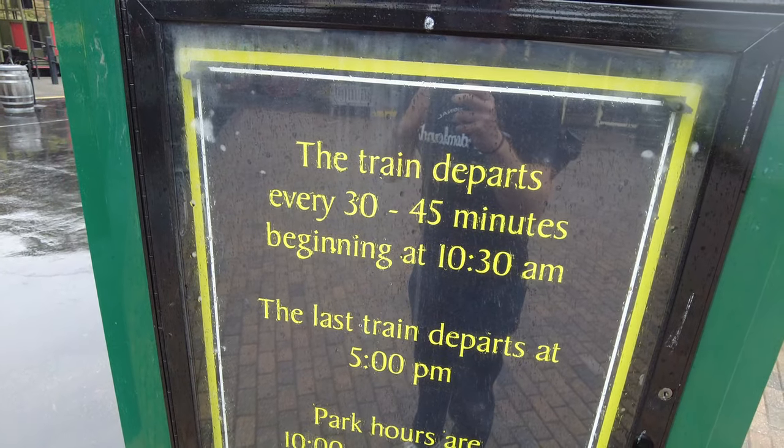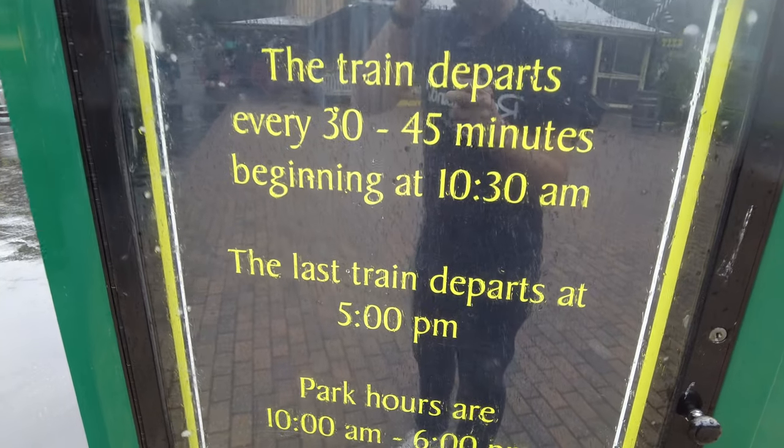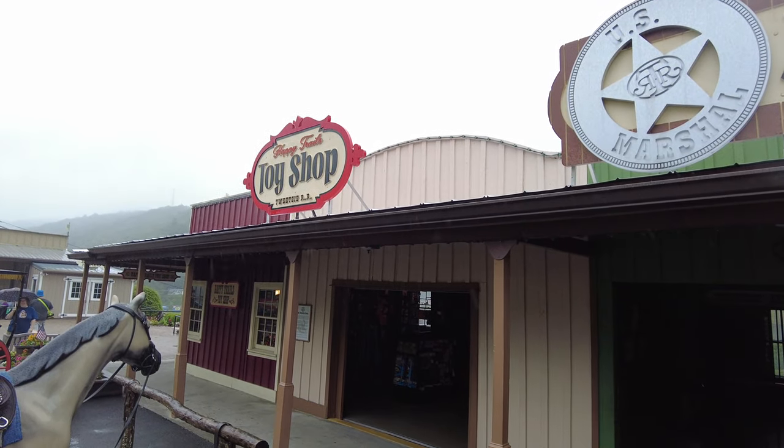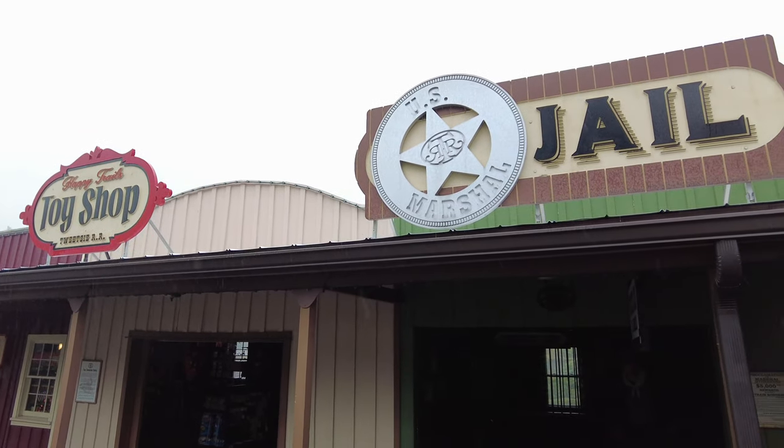So now we got a light rain going on and we're gonna try to get something to eat. By the way, each train departs every 30 or 45 minutes beginning at 10:30, and the last train departs at 5, the park closes at 6. So now we're checking out the shops and headed toward food. There's a toy shop and then a jail.